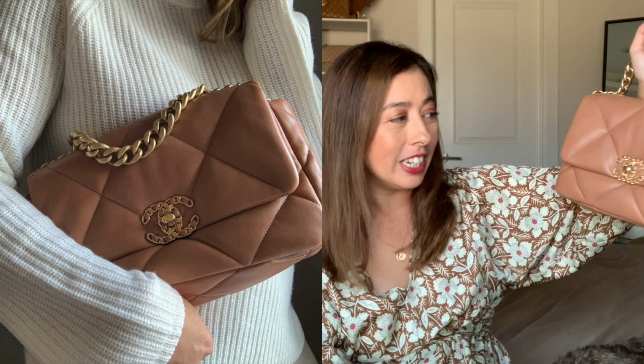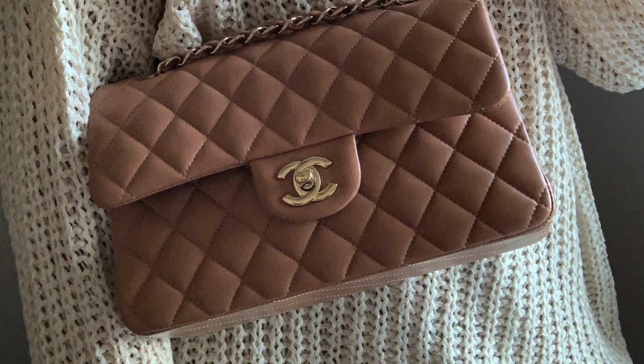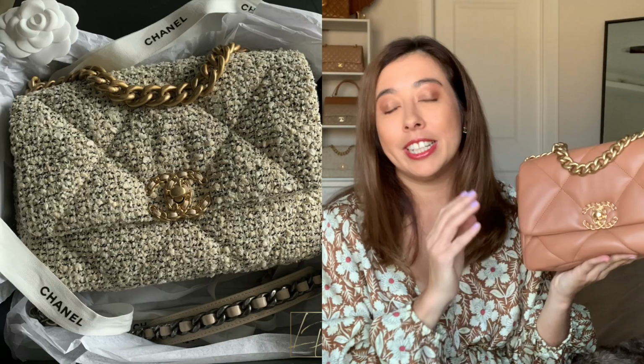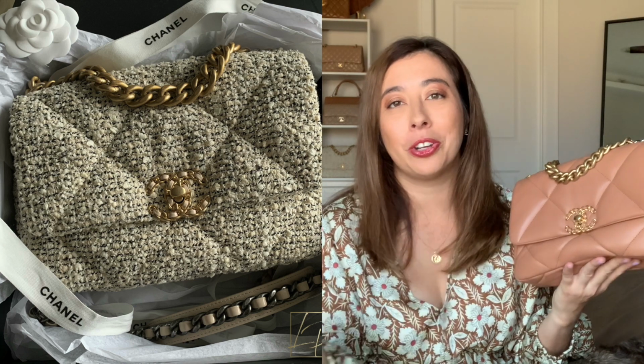Okay, if I could describe my year for luxury purchases so far, I would say I totally hit caramel out of the park. I went hard. I started with this beautiful Chanel 19, and then I quickly followed up with that classic flap. You know, I can't resist a good classic flap. I also picked up a Chanel 19 in that beautiful Oreo tweed. If you recall, I did have a tweed on my January wish list, and I just couldn't resist.